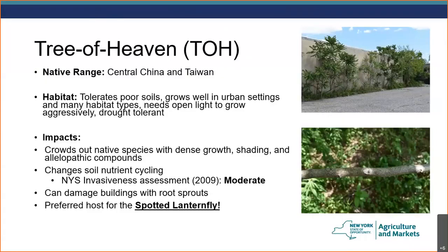It doesn't need much water to grow, and in those places that it likes to grow, like next to a foundation, it could actually damage the foundation of a building, so you want to try and remove it if you can, if you're concerned about something like that. It can crowd out native species with its dense canopy, and it also releases chemicals from its roots that change the soils to make it more hospitable for more Tree of Heaven to grow.